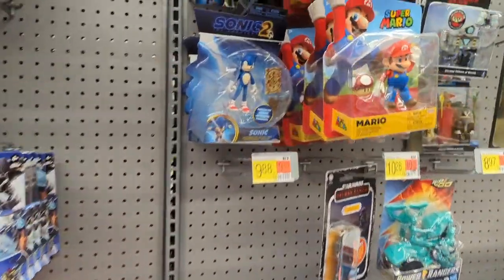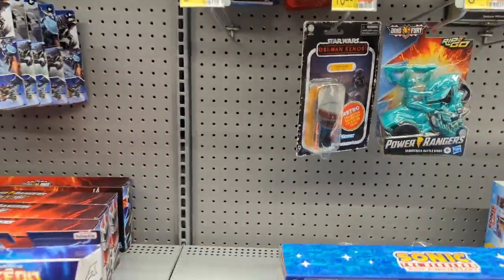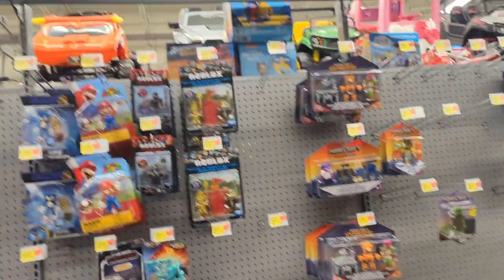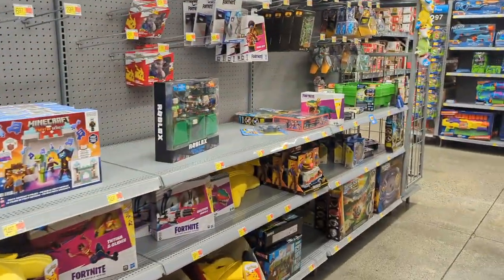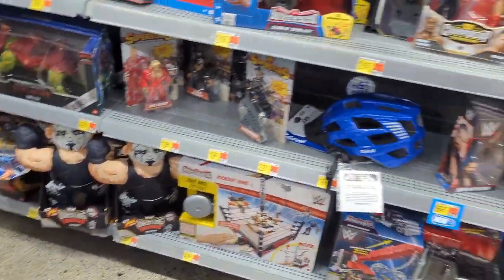Yeah, oh, see all those Sonic figures when I was here last time? Gone. So I'm glad I picked that up for Colin. That whole top section is empty from when I was here last time. As far as wrestling goes.